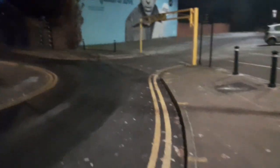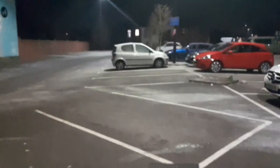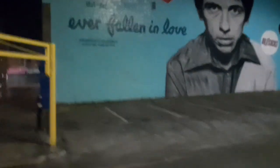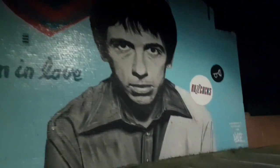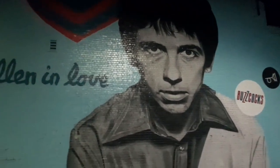Of course, let's take a look at this thing here while we're here. I have shown it before in a previous video, but for those who haven't seen it, I'll probably show you it again. This is one of the members of the Buzzcocks. I don't really remember the Buzzcocks. I can just vaguely remember them, although I remember the quiz show, Never Mind the Buzzcocks, which is based on the name. Of course, what's his name? This was Pete Shelley of the Buzzcocks. A great mural there, which was put up a couple of years ago. It's nice to see it still here.